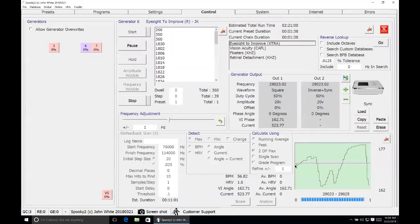You can see here that there's a big trough there. If I was selecting the minimums, if I had minimums selected here, Spooky would regard that as a hit. And this one is a hit as well, at the bottom of the graph.